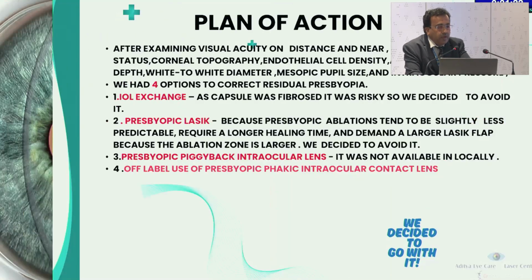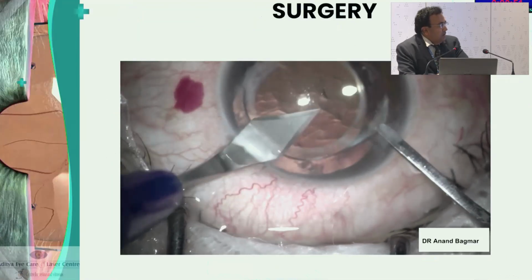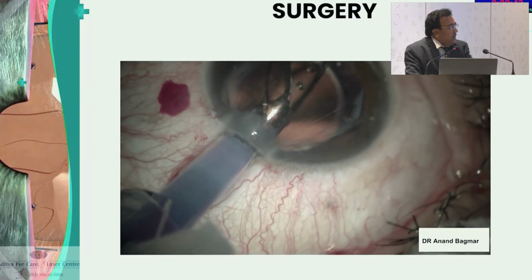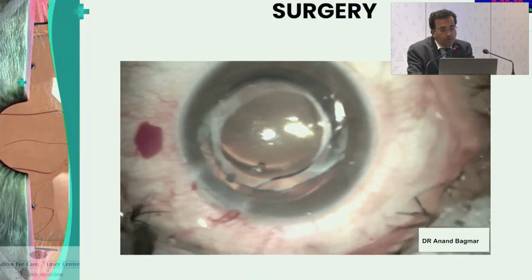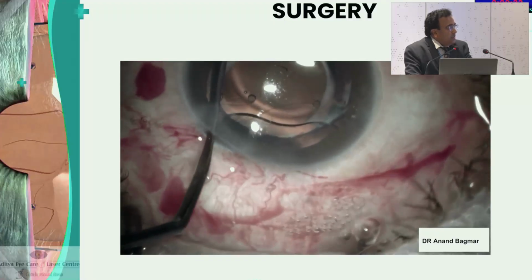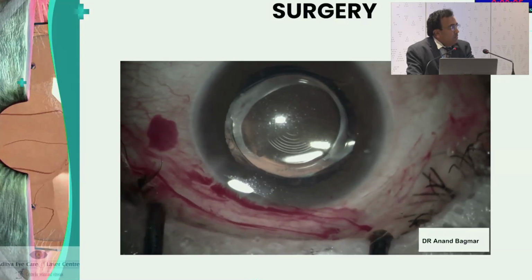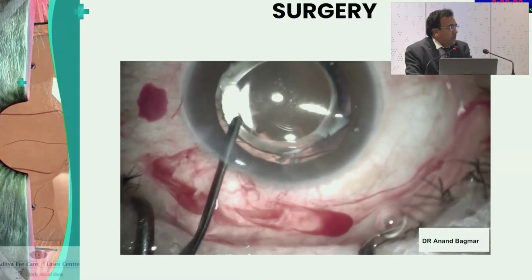After examining her thoroughly, we had 4 options to treat her residual presbyopia in the right eye. IOL exchange: as the capsule was fibrous, it was risky, so we decided to avoid it. Then presbyopic LASIK: because it was slightly less predictable, we also decided to avoid it. Then piggyback presbyopic IOL, which was not available locally, and off-label presbyopic phakic IOL. So we decided to go with it. The surgery was uneventful. Under HPMC we injected the phakic IOL in the anterior chamber. Then we tucked all the haptics under the iris and removed HPMC thoroughly. So it was like a routine phakic IOL case.